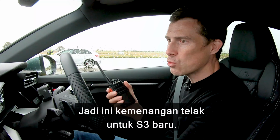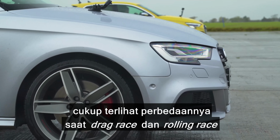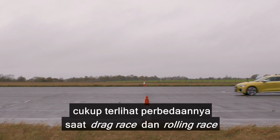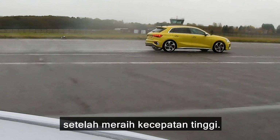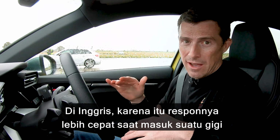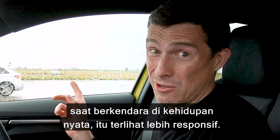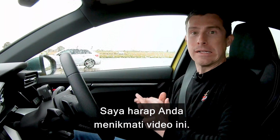So it's a clean sweep for the new S3. Not much in it on the brake test, but quite a bit in it in terms of the drag race and the rolling races. Once you're up to speed, actually in the UK, seeing as that one responds better in gear, and when you're initially pulling from about 50 miles an hour for real road driving, that's probably a bit more responsive. But anyway, I hope you all enjoyed the video.